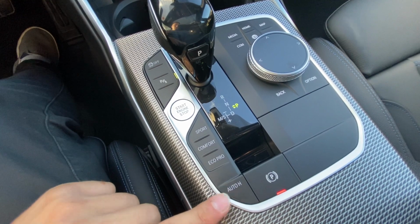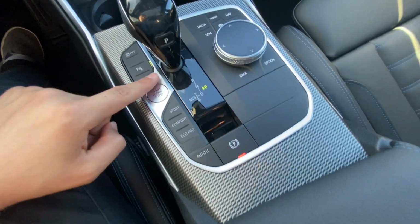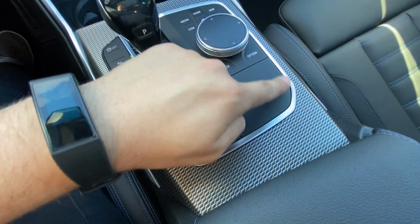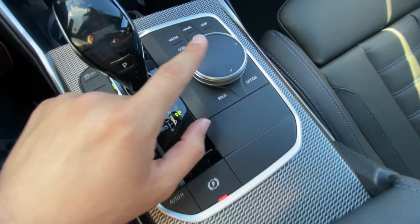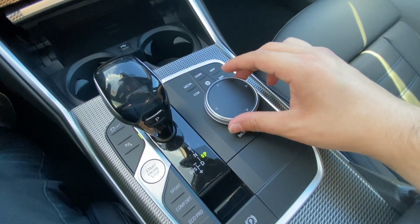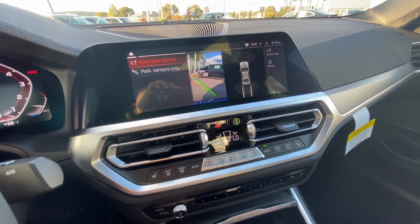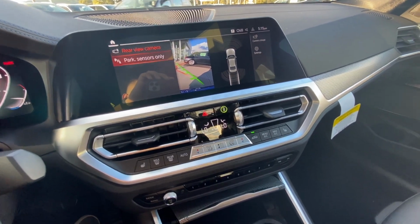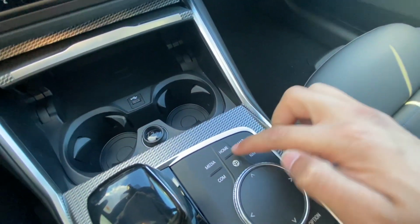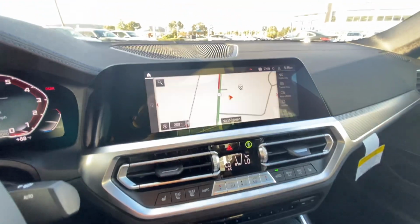You'll have an auto hold. This is brake hold, electronic e-brake. And I love the brushed aluminum or silver around the gear shifter. Here is this knob or wheel that will actually control the screen. Super responsive. And a few buttons right in front of it. And a back button right here.